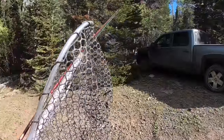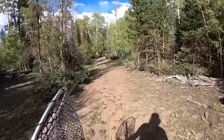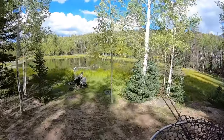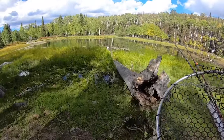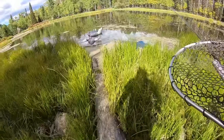All right, folks, made it to the next lake. We're gonna hike the last little bit in, because this is a pretty rough trail, but hopefully this lake is worth it. This lake is much smaller than that first one, and supposedly there's cutthroat trout in here. I don't think there's a lot of big ones, but we should be able to catch quite a few of them. Let's see what we're working with.